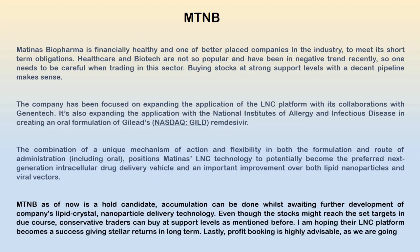MTNB, as of now, is a hold candidate. Accumulation can be done whilst awaiting further development of company's lipid crystal nanoparticle delivery technology. Even though the stocks might reach the set targets in due course, conservative traders can buy at support levels as mentioned before. I am hoping their LNC platform becomes a success, giving stellar returns in long term. Lastly, profit booking is highly advisable as we are going through uncertain times.